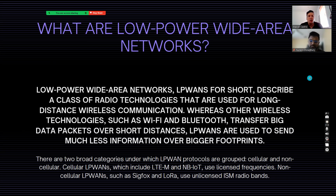So what are low power wide area networks? Low power wide area networks, LPWANs for short, describe a class of radio technologies that are used for long distance wireless communications, whereas other wireless technologies such as Wi-Fi and Bluetooth transfer big data packets over short distances. LPWANs are used to send much less information over bigger footprints.